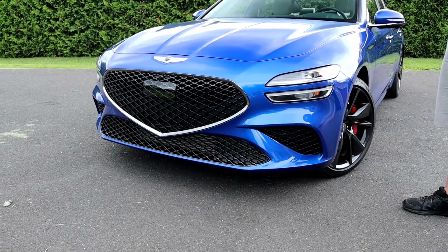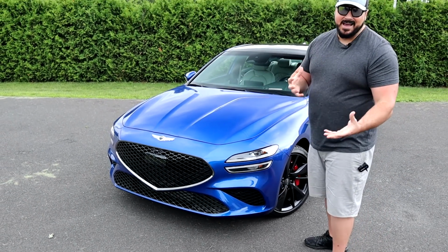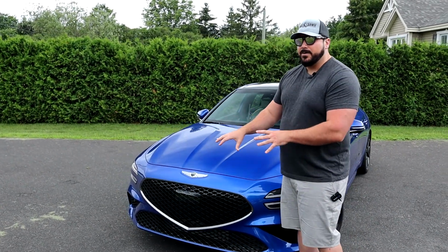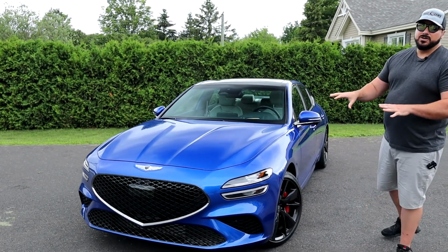The previous generation of the G70 looks kind of bland, looks like any sedan. Now it really looks like a Genesis. Brand new grille also, all in black, because this is the sport model. So design wise, I think it's a big thumbs up for this new generation.